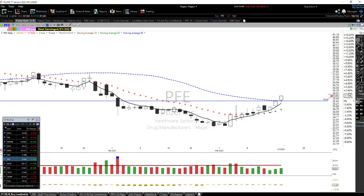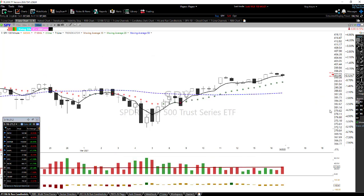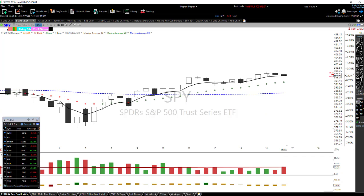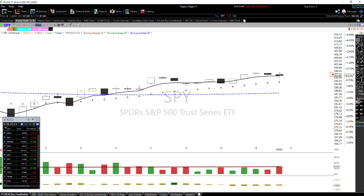Here, let's go look at this. Let's go look at the SPY, and let's go look at the 3-bar chart. This is the first bar today. Here's the second bar today. Here's the third bar today. We've got a high, a lower high, a lower high, a low, a lower low, a lower low. That's crummy. Now, it may be setting up for a nice move to the upside, but it's a crummy day.